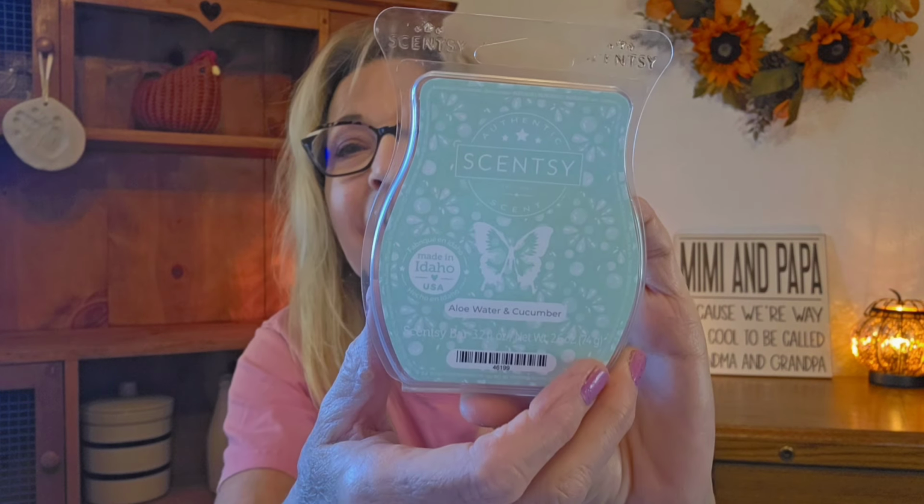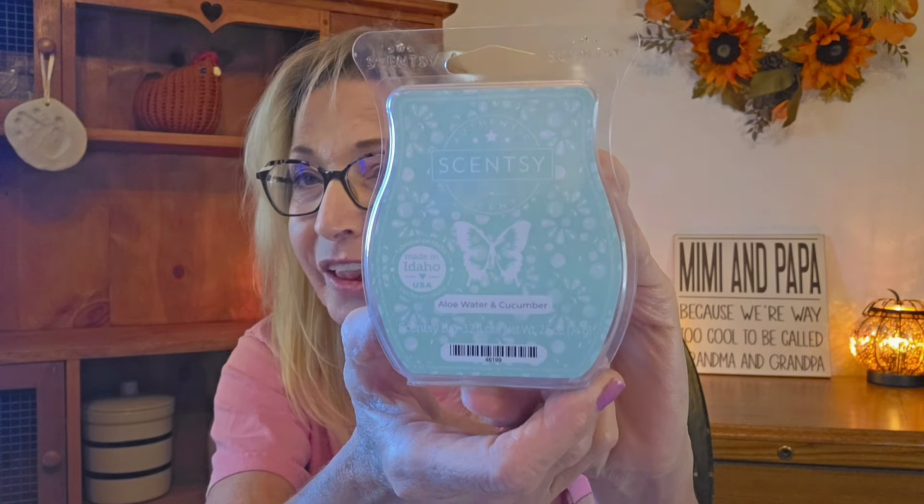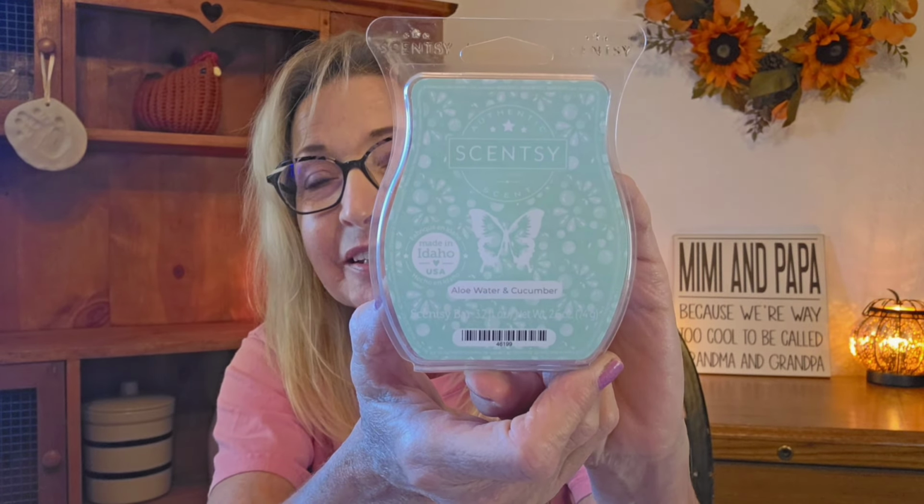All right, and my 1st place is going to go to Aloe Water and Cucumber. If you haven't tried Aloe Water and Cucumber, you need to try it. It's in the catalog. It's always in the catalog. Such a great scent. I love this scent. Just a great scent. I love it, love it.